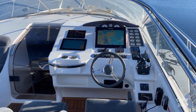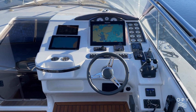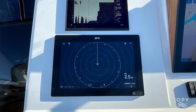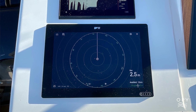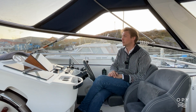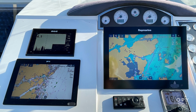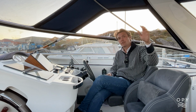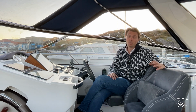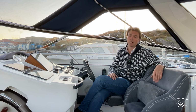As you can see, we have the 12-inch Raymarine plotter that I mentioned earlier, and also the Vulcan screen, but we also have a third smaller Raymarine screen. You can use this either for the radar, or as I like to do it, have a close-up on my surroundings on the big screen right in front of me, and then a more overall view on the smaller screen right next to it. We also have a bolster seat, which is really nice. You can have company when you're out driving the boat, or if it's rough weather, get some help with the navigation.